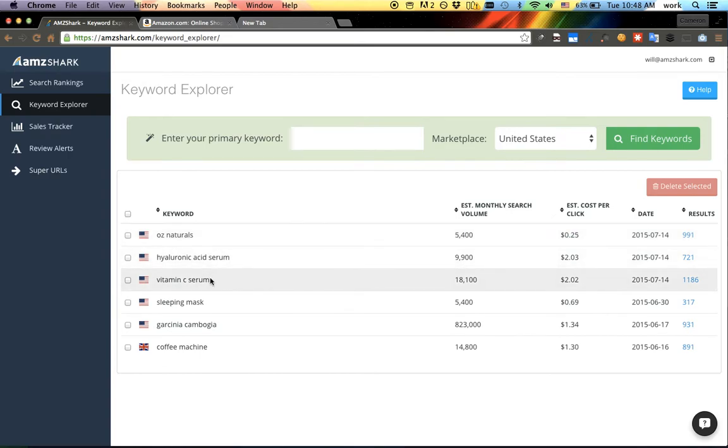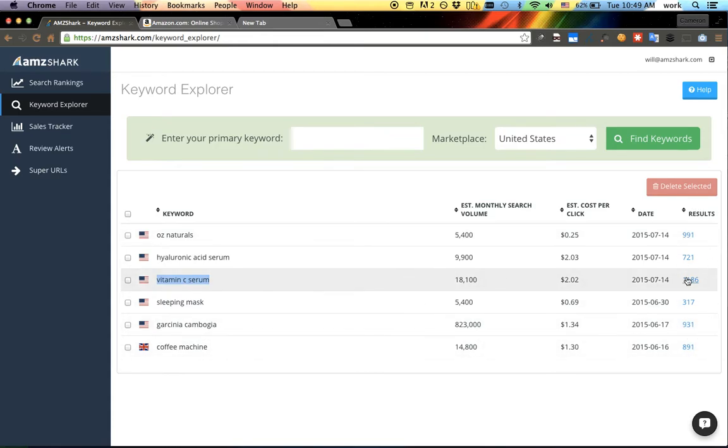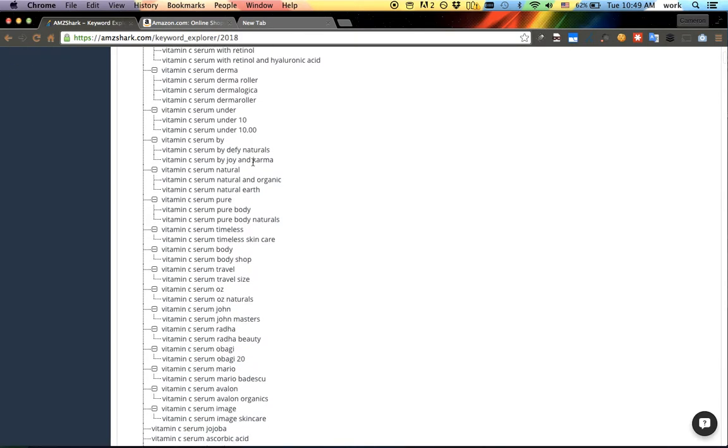Anyway, if you're getting started and you've just private labeled a vitamin C serum, you probably don't want to bid on vitamin C serum, unless you are the best vitamin C serum out there. That's the point of this tool, the keyword explorer we have on amzshark.com. When you put in vitamin C serum, by the way, all this data is pulled instantly within 5 seconds, the search volume and the cost per click. The results will take a minute or two, often less than a minute, to build this list, which I'll look at now, of all of these in-depth keywords that people are searching to find products on Amazon.com.